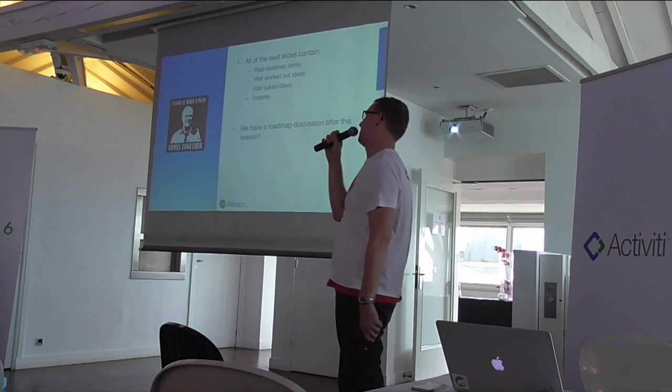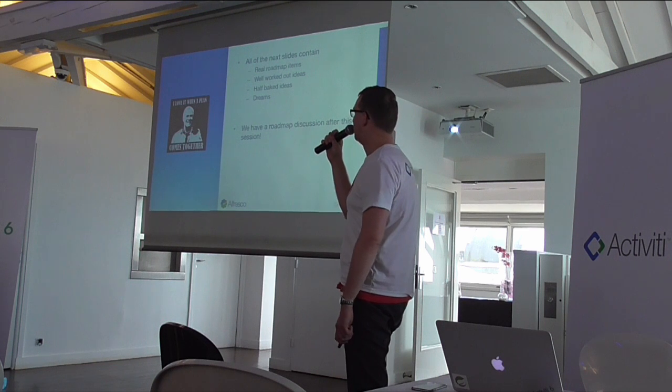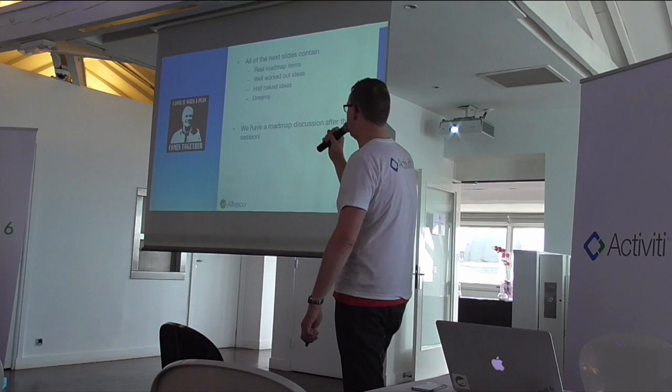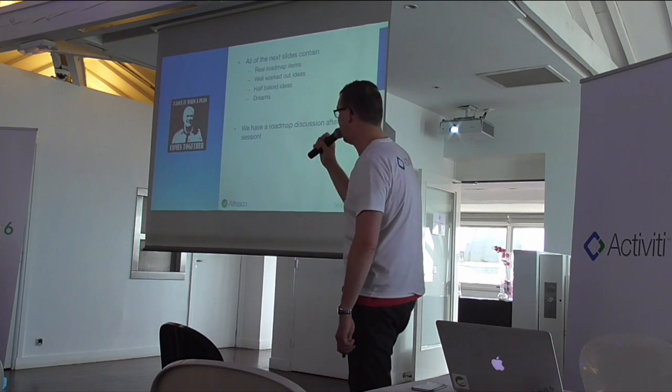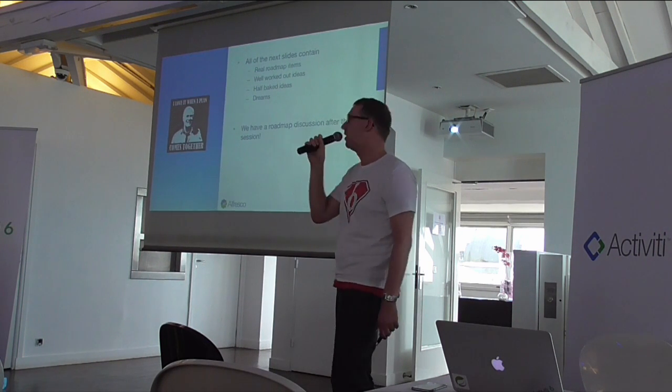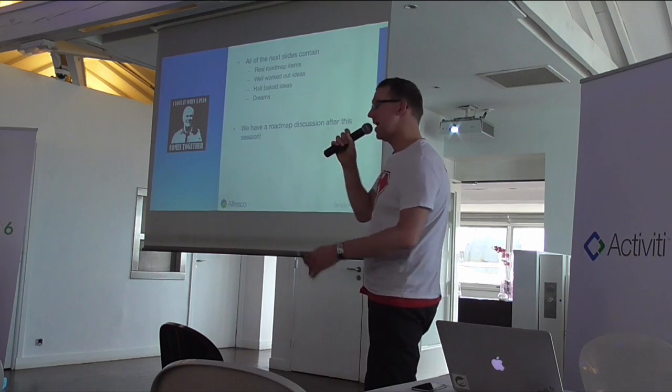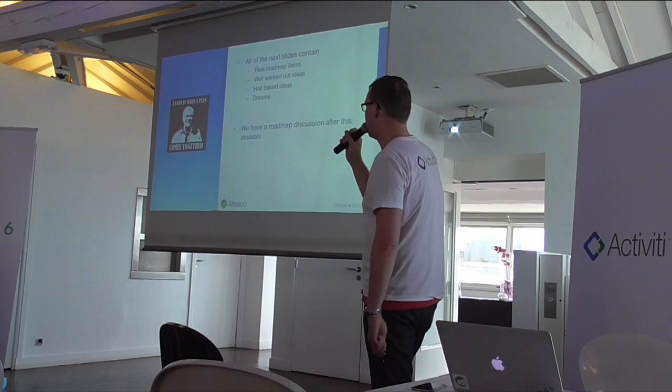Roadmap is something for salespeople and marketing people, and it has a certain kind of certainty to it, which, as you all know, in software there are no certainties. So I would rather call it well-worked-out ideas, half-baked ideas, and dreams. And we'll have, as Paul said, a roadmap or an idea and dream session after this presentation.